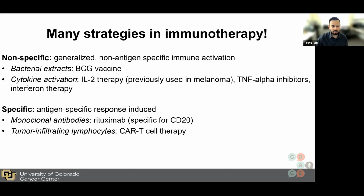I'm not going to cover this in this specific talk, but this field as a whole is rapidly emerging and will hopefully have some promising therapies in the future. There's tumor vaccines, and there's immune checkpoint inhibitors. And we'll focus on the last treatment option, as this has direct relevance for lung cancer.